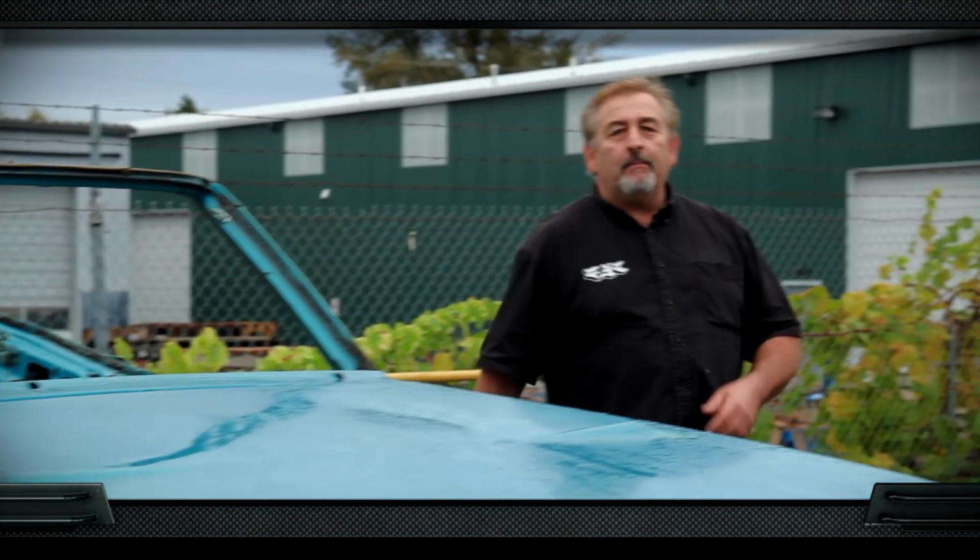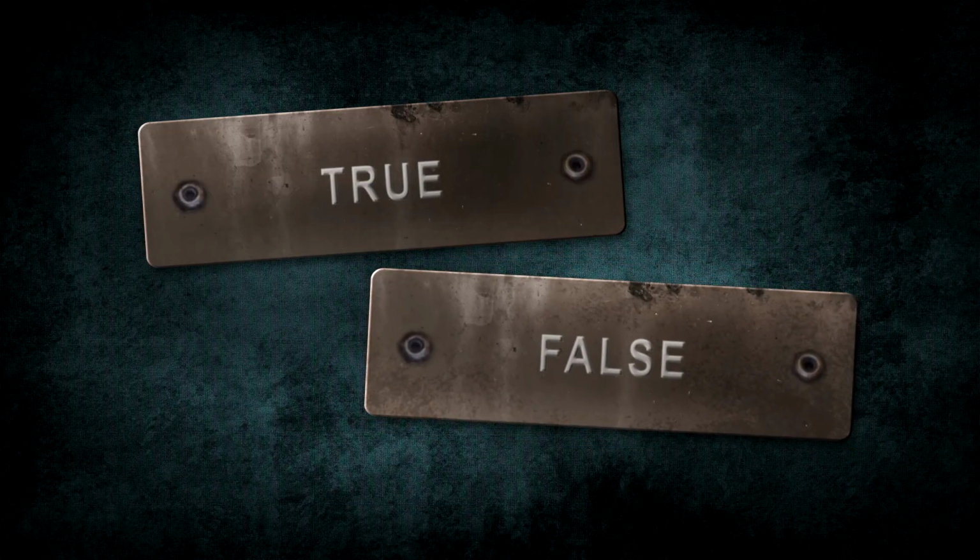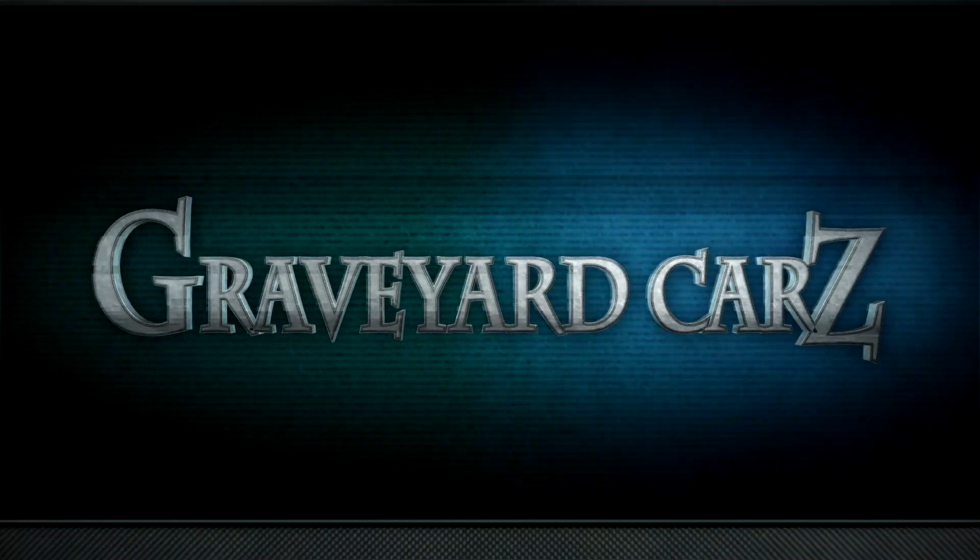The Dodge and Plymouth B-bodies were available from the manufacturer up until 1970 with a convertible top. True or false? You could order that convertible top with or without power assist. The answer coming up after the break.